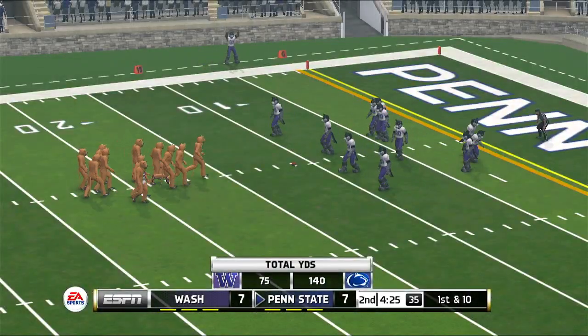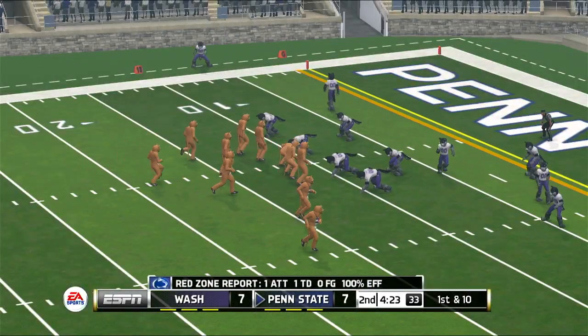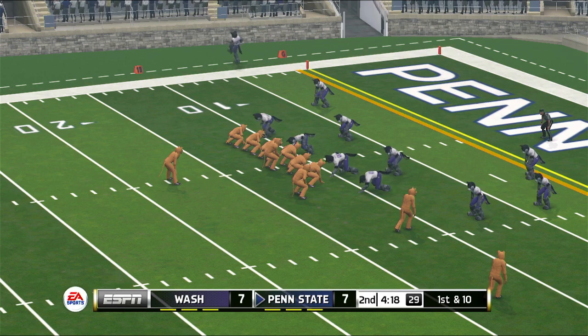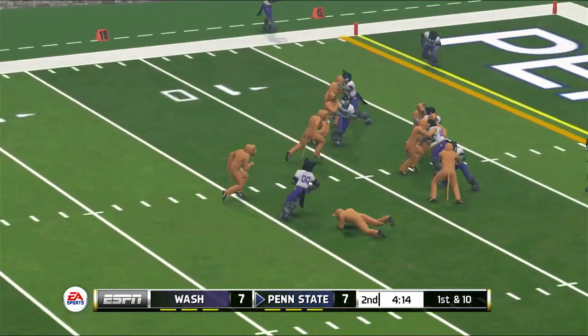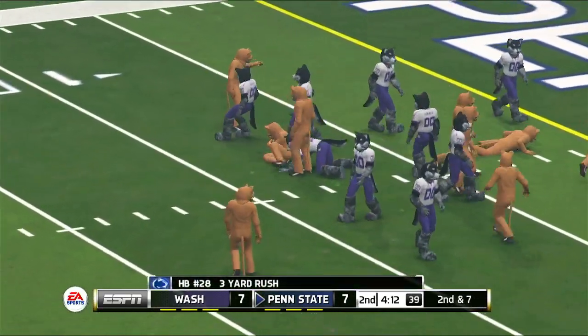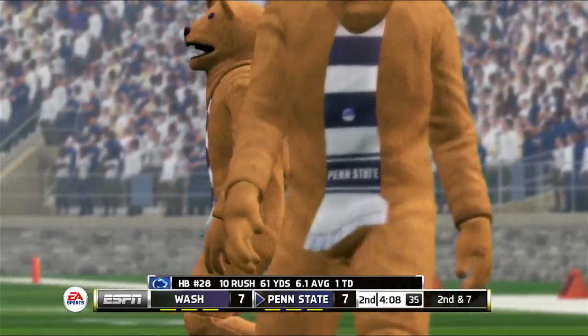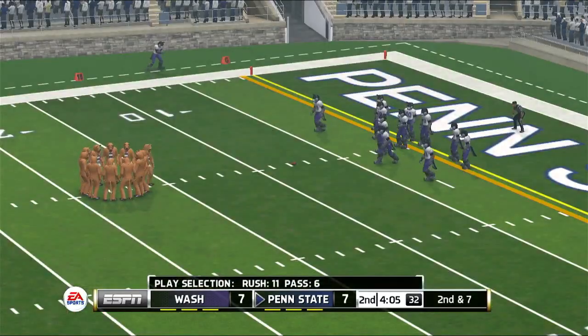First and 10, ball on the 11. Black 5, black tonight, 3, 15. Gets to about the 8-yard line. Gain of 3 on the play. That'll make it second. And this is the 8th play of the drive.